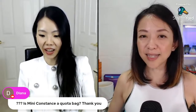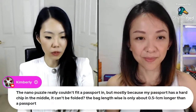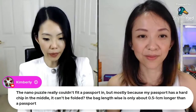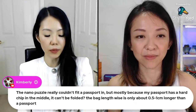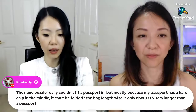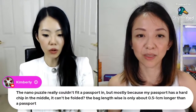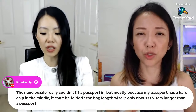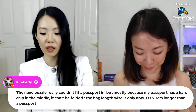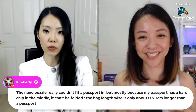Okay, last one. Oh, actually, Kimberly says the nano puzzle really couldn't fit a passport in, but mostly because my passport has a hard chip in the middle. Oh, okay, it can't be folded. Yep. The bag lengthwise is only 0.5 to 1 centimeter longer than a passport. Oh, yeah. So it's just basically exactly the size of your passport, which is why it doesn't fit. That's cute.